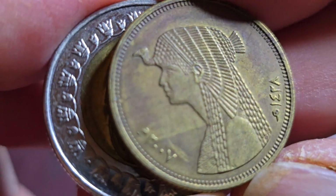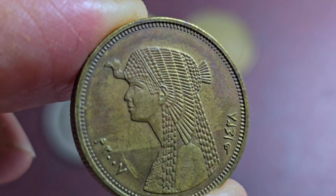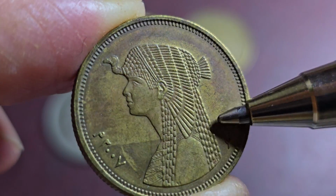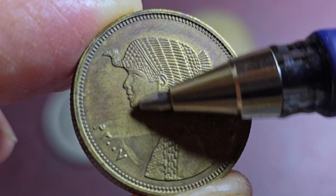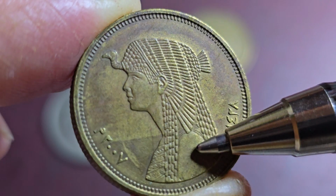On the back of the coin we have Nefertiti. So she was, sorry, I was mistaken, and that's okay because people do make mistakes. And this is Cleopatra. I thought it was Nefertiti, but then I had a look into it. It just didn't suit well. That was just off the cuff.